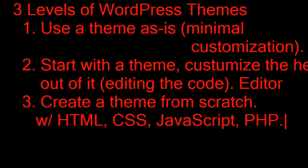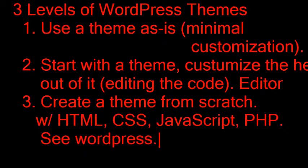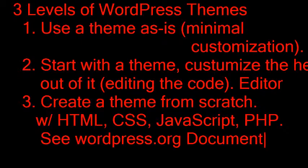You can. Yeah, the WordPress.org documentation will tell you everything that you need to know so that you build your own site and then set it up so that you can put in plugins. So you can take any slideshow plugin that exists and add it to your own custom theme. It's pretty complicated, but all the documentation is there.